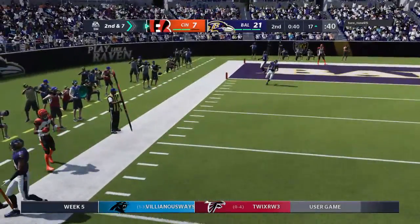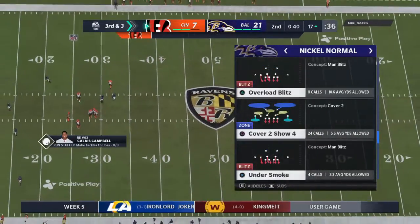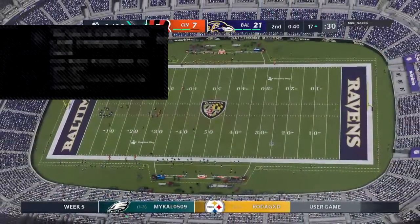Got a man open. It's Ross. And he'll go out of bounds in the red zone just inside the 20. 4 yards on the completion, and it sets up a 3rd down. And it's 3rd down.